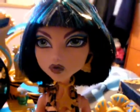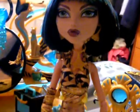So we're going to grab a Cleo, put the jewellery on her and sit her in the chair so you can see a rough size comparison. And display the stuff probably, so you can see roughly how it will look. So here we have Cleo dressed in her mall outfit and the jewellery from this set.